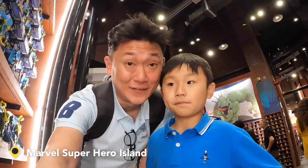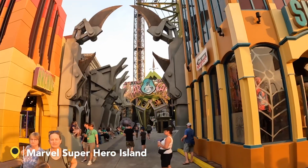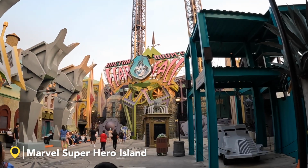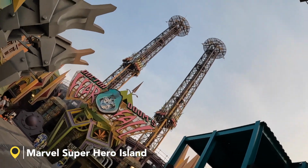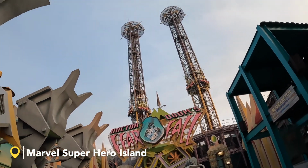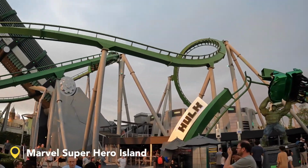The Spider-Man ride is awesome. It's our favorite part, right? Yep, I think I rated 10. How about you? 10. 10 out of 10. 11. 11 out of 10. This one is very scary. I don't think you're gonna ride that one. So we're gonna skip that one. Bye bye. All right, this is the hop, everyone. Woo!